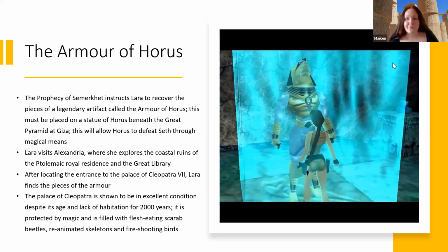And then in order to do that, she has to travel to Alexandria, because in the context of the game, it turns out that it was the Ptolemaic dynasty, so that includes Cleopatra VII. They were the final ones to have the armor in their possession, so they hid it in their palace in Alexandria. So she has to go there and explore these coastal ruins, and then she finds the entrance to the palace of Cleopatra VII, where she finds the pieces of the armor.